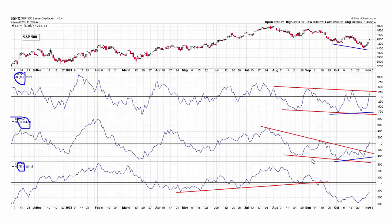What I was looking at here is the higher low. You can see the S&P 500 drops to a lower low, but we put in a higher low with the 10-day and a higher low with the 20-day. So the AD line was still negative. Decliners were still outnumbering advancers, but by a lesser amount. So it was bad, but it was less bad.